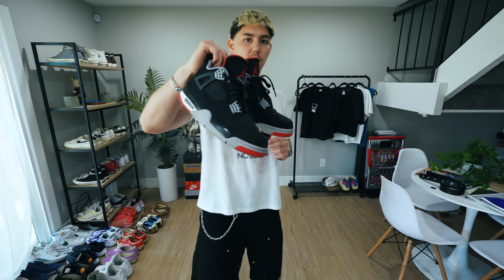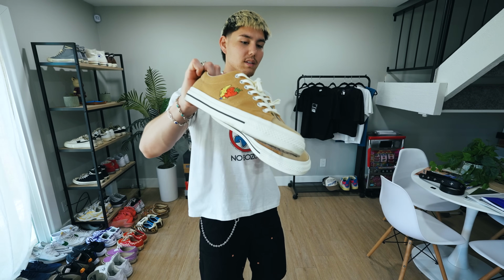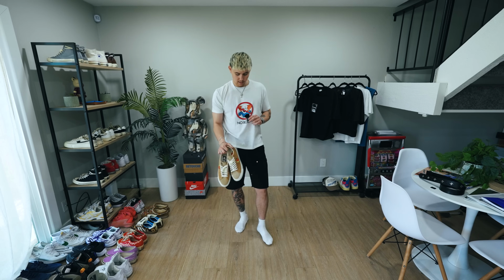So I was gonna style these with the Jordan 4 breads, but my ankle is feeling insane right now, so I'm just going to revert back to the Converse that you guys saw earlier, and we'll just rock with these to make it easy on my foot.